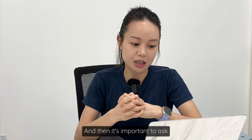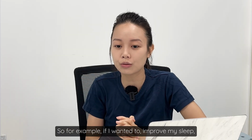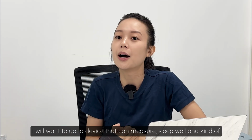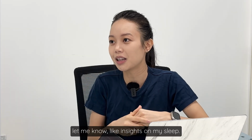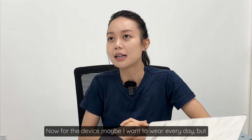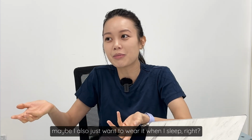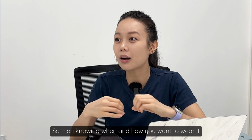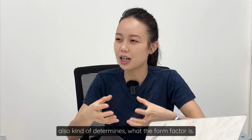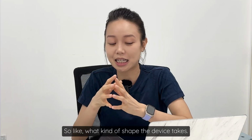And then it's important to ask how and when will you measure it? For example, if I wanted to improve my sleep, I would want to get a device that can measure sleep well and let me know insights on my sleep. Now for the device, maybe I want to wear it every day, but maybe I also just want to wear it when I sleep, right? So knowing when and how you want to wear it also determines what the form factor is, so what kind of shape the device takes.